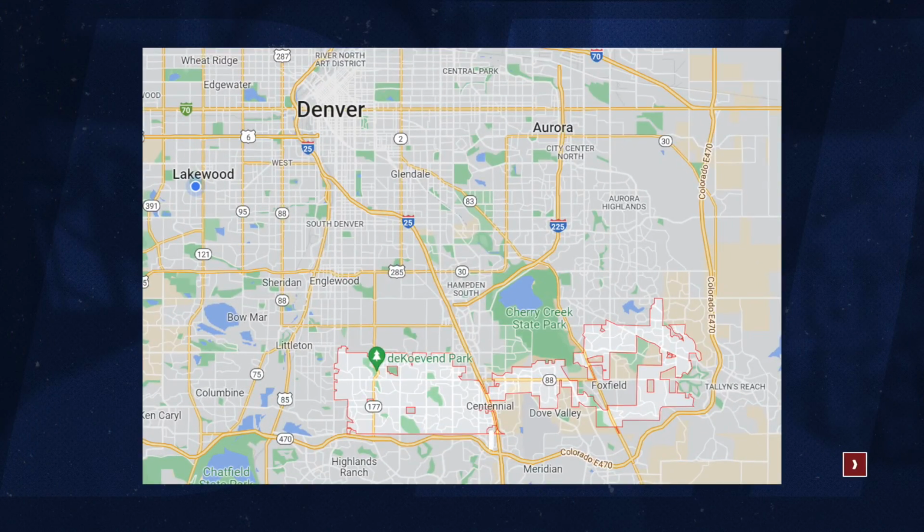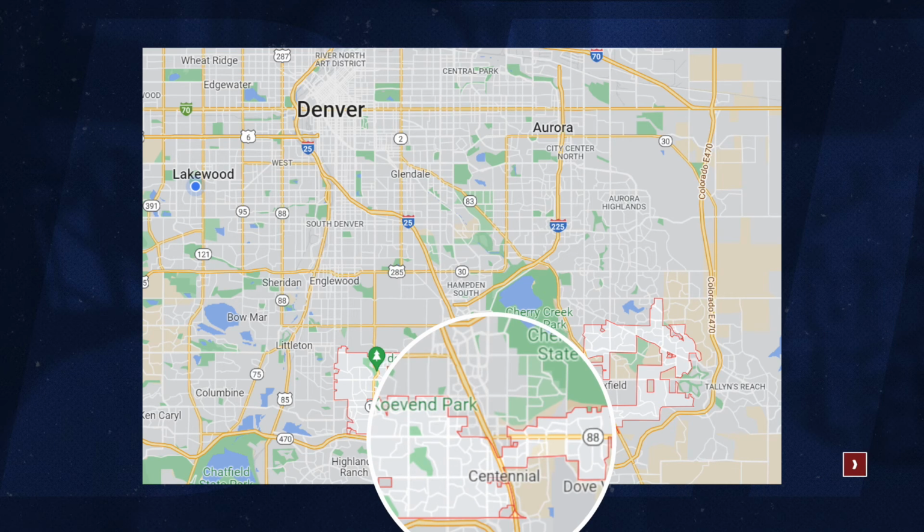Ninth up on the list is Centennial. Centennial and Greenwood Village are kind of intermingled, also south of Denver and kind of stretching southeast of Denver. Centennial, very popular community. I will admit, it's one of the more challenging communities for me to cover because Centennial has an airport. A lot of private airlines and jets will fly in and out of Centennial. So for that reason, I'm not allowed to fly my drone in a lot of areas of Centennial, understandably so.